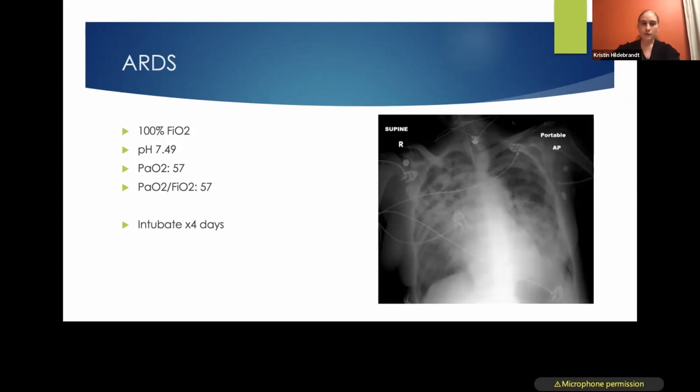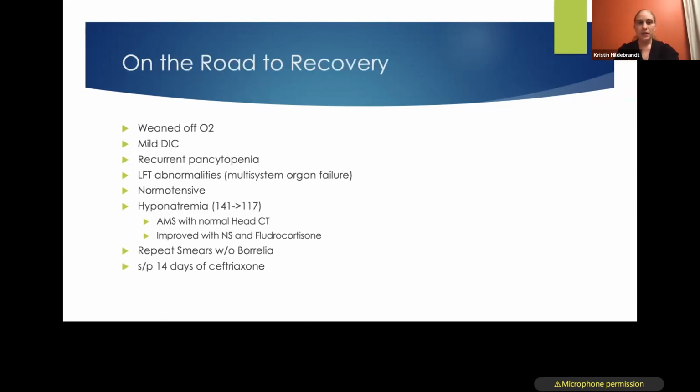extubated. Fortunately, during this time, she did not need any vasopressors. So her road to recovery was not the smoothest. As she continued to wean off oxygen, she had mild DIC, recurrent pancytopenia, and some LFT abnormalities, which were thought to be due to multi-system organ failure, probably due to the hypoxia since she was normotensive, would be my guess.